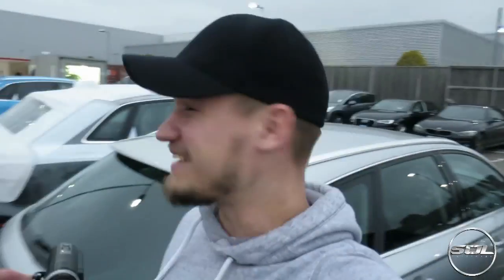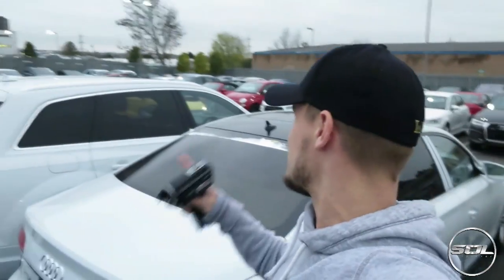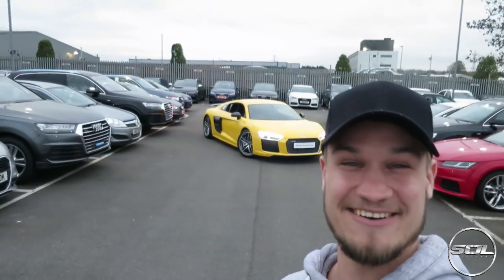So first things first, we have come to the brand new Audi car park. This is where all of the brand new Audis are, which is fitting for the new R8 V10 Plus. Now, I saw this car in March in the flagship London Audi City store in red. I didn't particularly like the spec. However, this car is unbelievable. Just looking at it now. Yeah, turn the wheels like that, that will look awesome. Check out how good that looks.